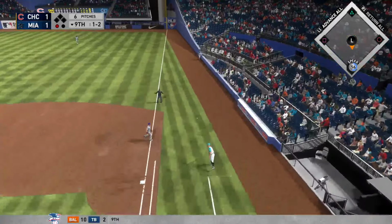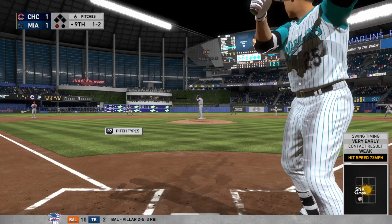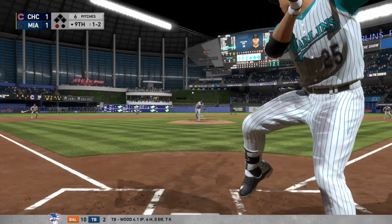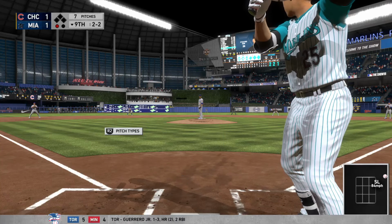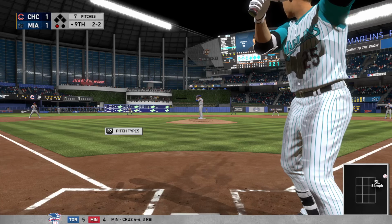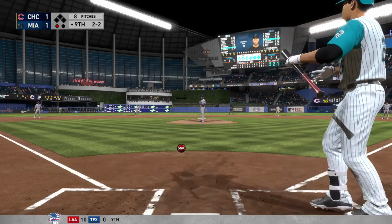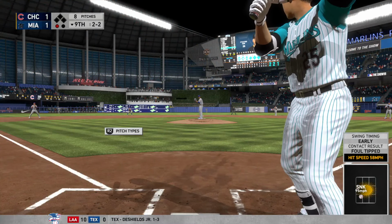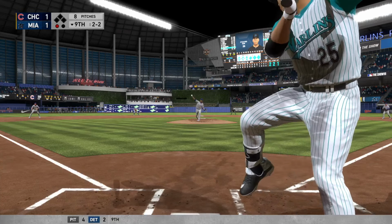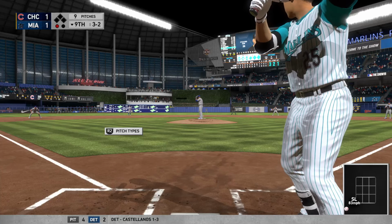Hit on the ground down the first baseline, but a foul ball. 1-2 now. Good plate discipline to lay off the slider that time, and he draws even at 2-2. There's a shin-high slider laid off for a ball. Brian Anderson will be next.